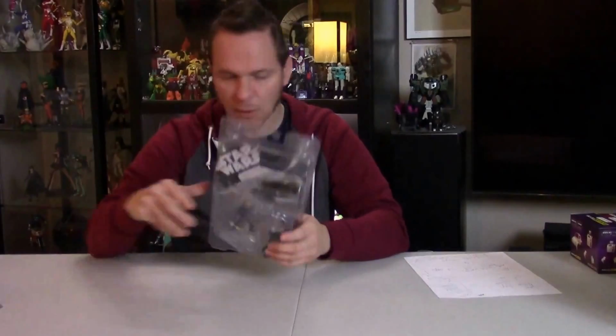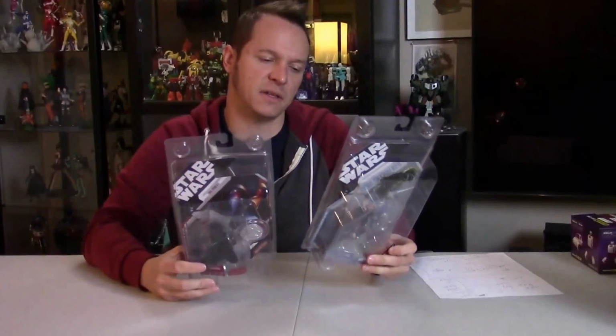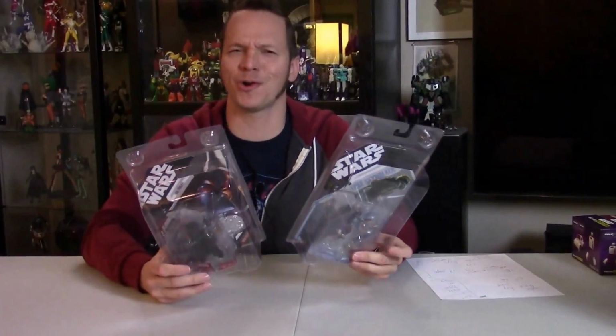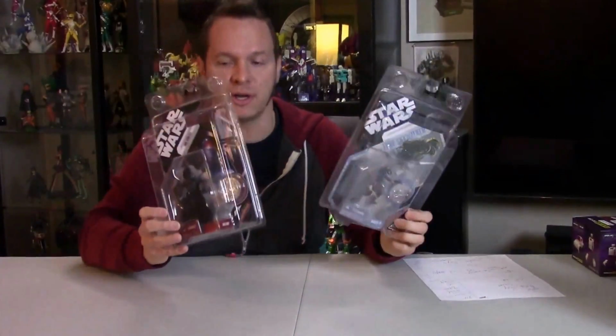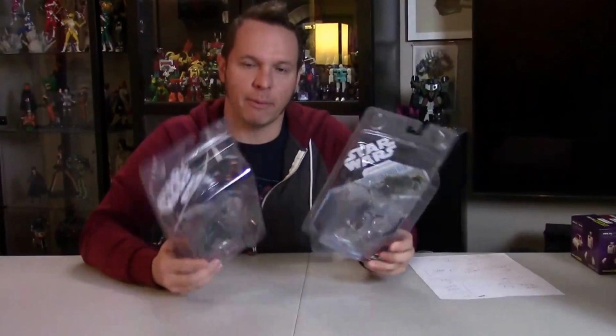But I got both of these for $5 each, and the big dog helped me get a discount on them. He's pretty good at getting deals. I haggle a little bit, but he goes a little more hardcore than I do. But these were good, and I will probably open them up. Maybe I'll keep one sealed, but I like to open them and put them on my shelf.